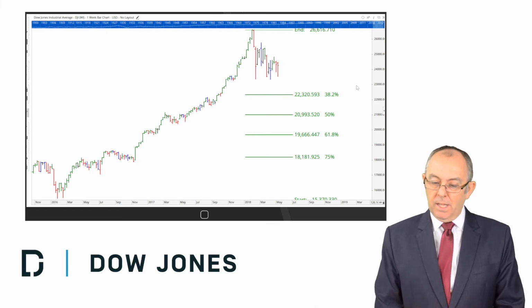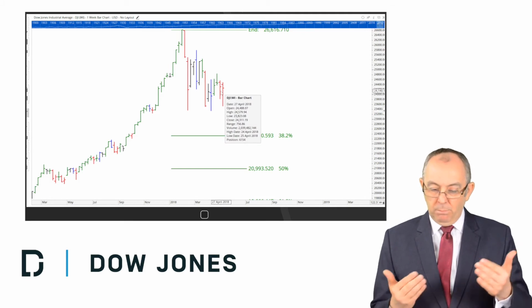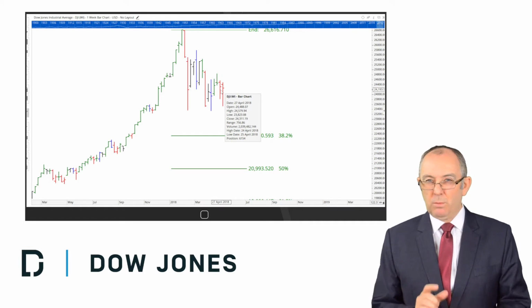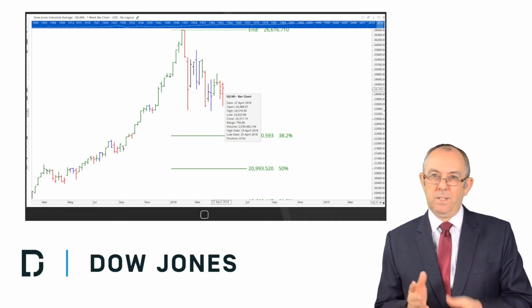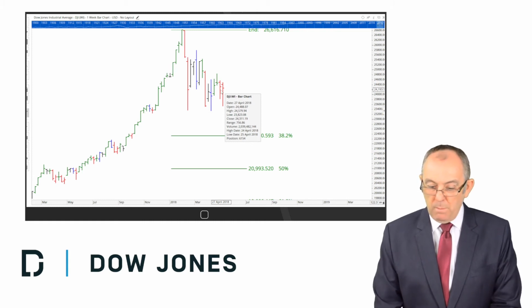And you can see here, last week I did talk about the bar here, how I'll just expand it up a little bit, how it opened on its high, pushed lower, and then came right back up to close in that top third of the bar. And I thought it wouldn't surprise me if it did go up this week, but I did think that the Dow Jones was more bearish.